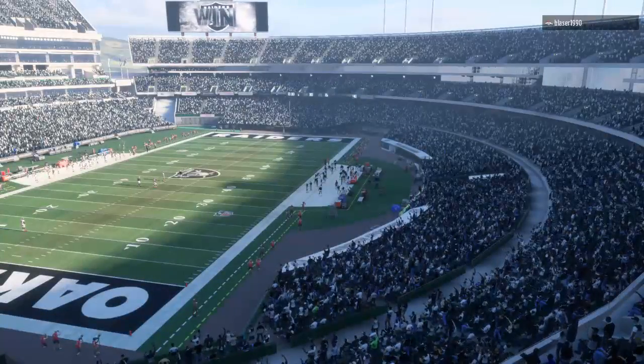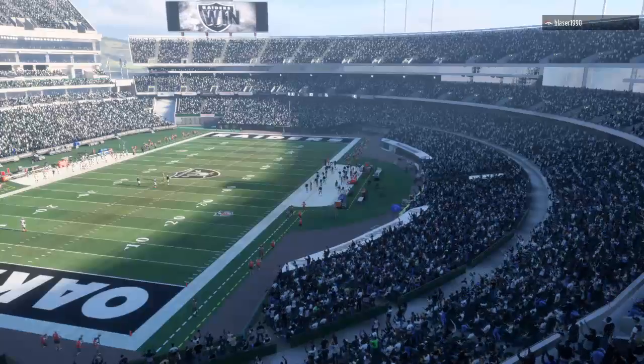The Black Hole celebrates. The Raiders are winners here as we say so long from Oakland.